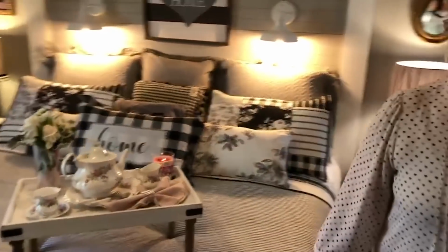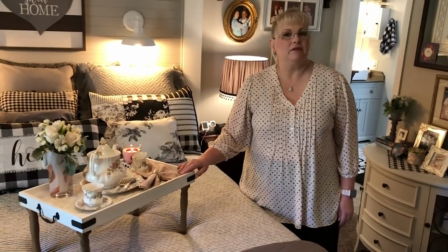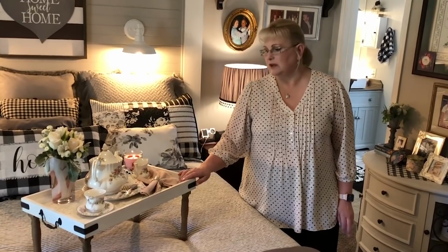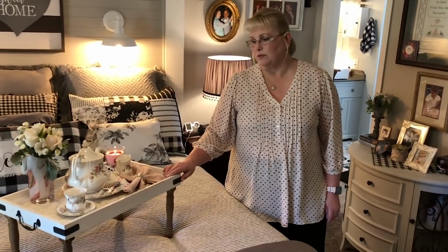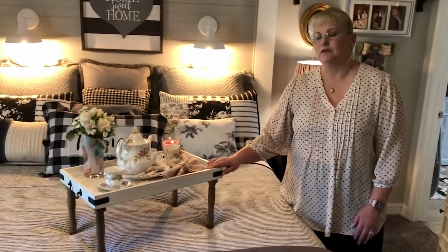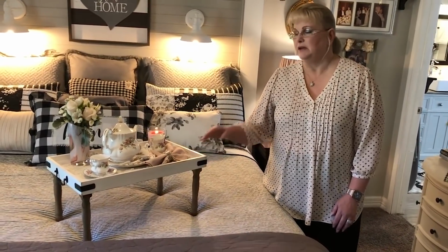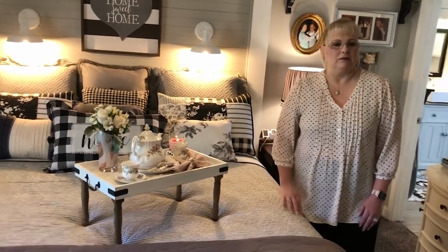One of the pieces that I do love to show off is my antique china. My mom has a very huge collection of antique china, and I think it's important to honor those who pass things down to you. That's one of the traditions of farmhouses, and so I display that very proudly, that I have antique china that she's graciously handed down to me.